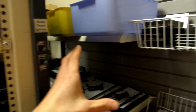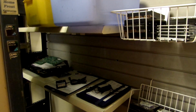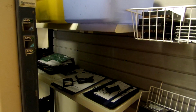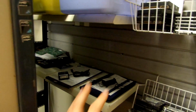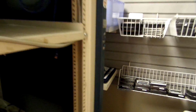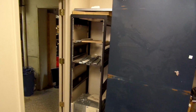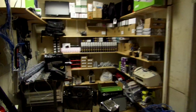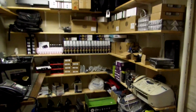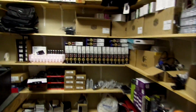This is the waiting for part shelf, so if a laptop needs a screen, take the screen out, buy a new one, put it on here so it's out of the way and we know it's waiting for parts. This is the server rack. That won't be there eventually, neither will that. We just don't have any room to put it right now because this room is full of junk. Not really junk, it's all good stuff.